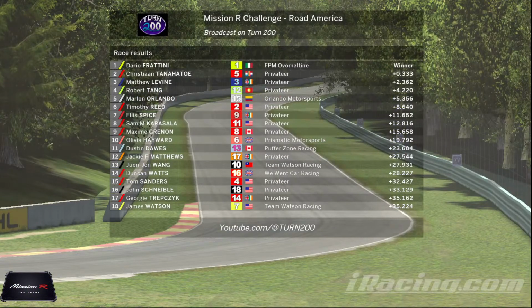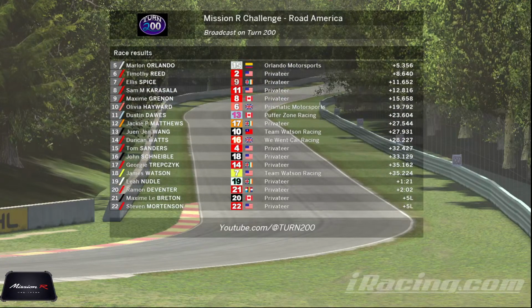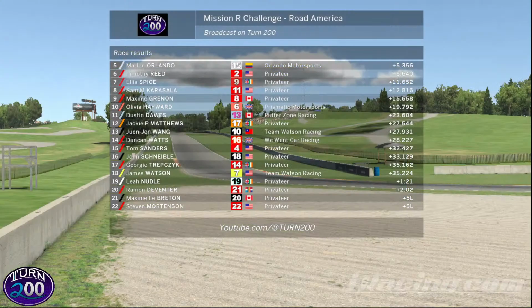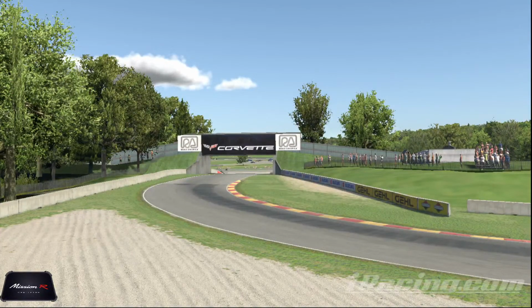J.J. Wang in 13th. Then it is Duncan Watts in 14th. Tom Sanders in 15th. John Schneebel in 16th. Georgie Trepsick in 17th. James Watson in spot number 18. Leah Noodle in 19th. Raymond Deventer 20th. Stephen Mortensen and Maxime Le Breton through the 22nd and final position. As we will try to dial up our podium finishers.